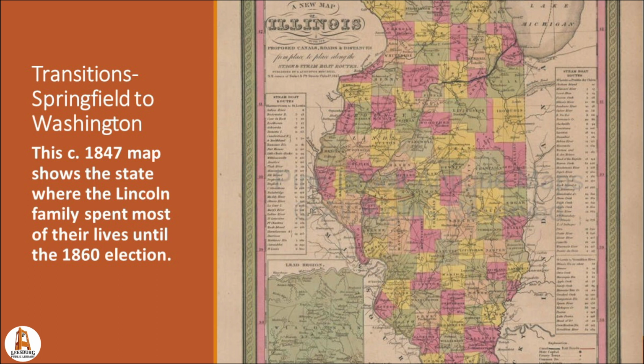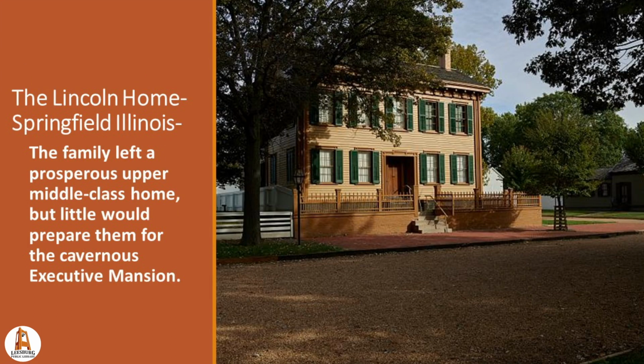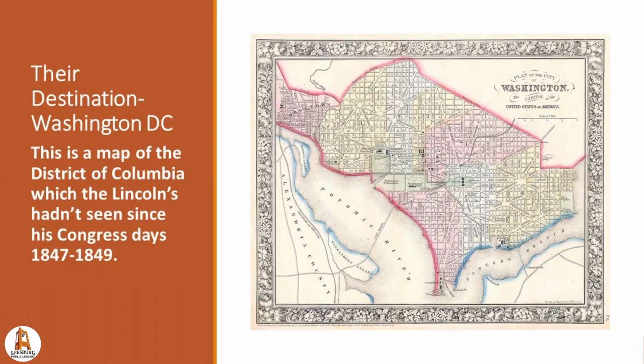Lincoln was born in Kentucky and moved with his parents for a while to Indiana. And eventually, by the time he was 21 in 1830, they were in Illinois, and he would spend the next 31 years of his life here. And this is their home that you can still see today. And it was a very good middle-class home for the mid-19th century, but they were going to move to a whole different scale when they went to Washington, and you'll see what I'm talking about.